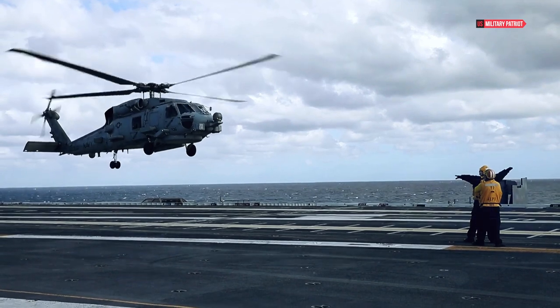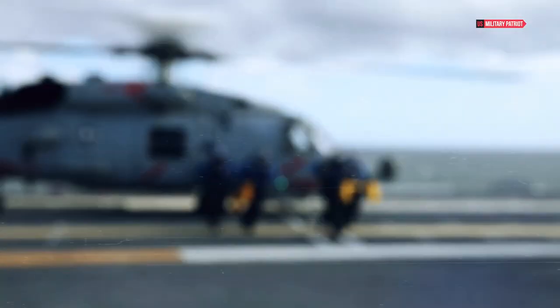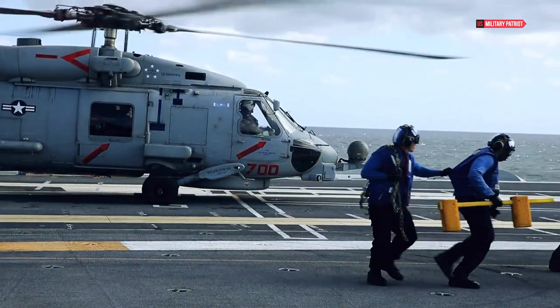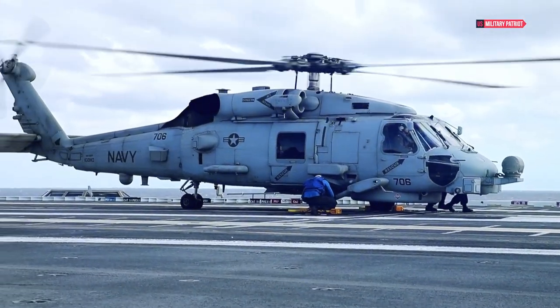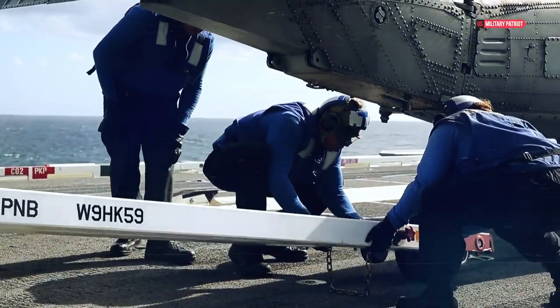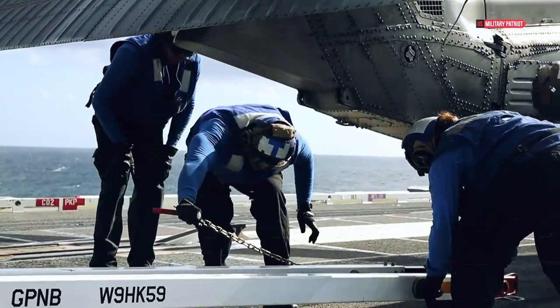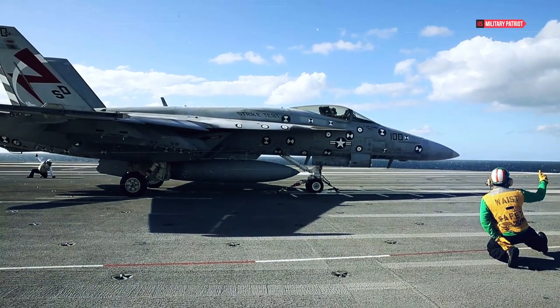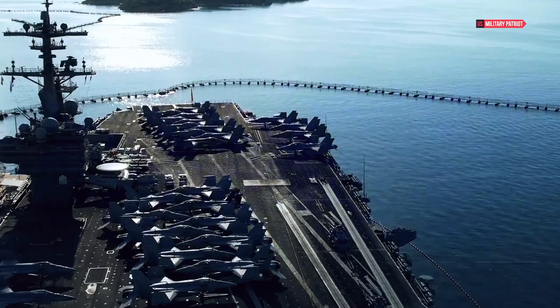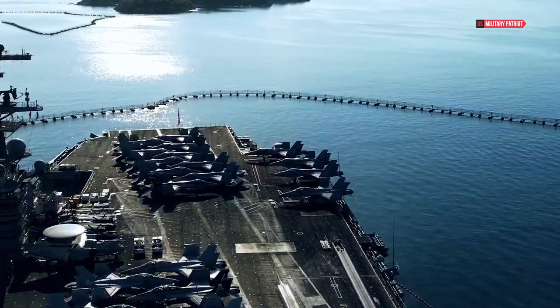Flight operations aboard an aircraft carrier are typically conducted in a continuous cycle, with aircraft launching and recovering throughout the day and night as required by mission demands. The carrier's flight deck would likely be bustling with activity as aircraft are launched and recovered. This includes fighter jets, reconnaissance planes, and other aircraft conducting training exercises, patrols, or operational missions.